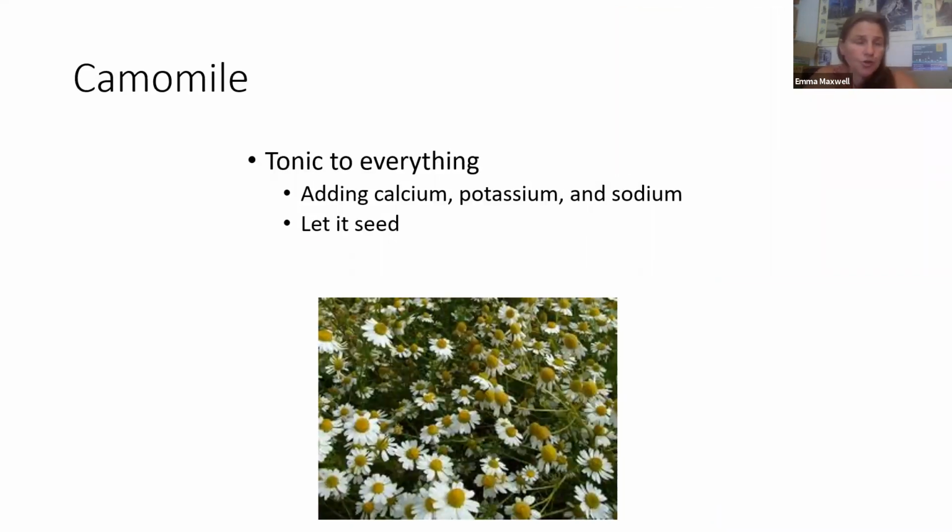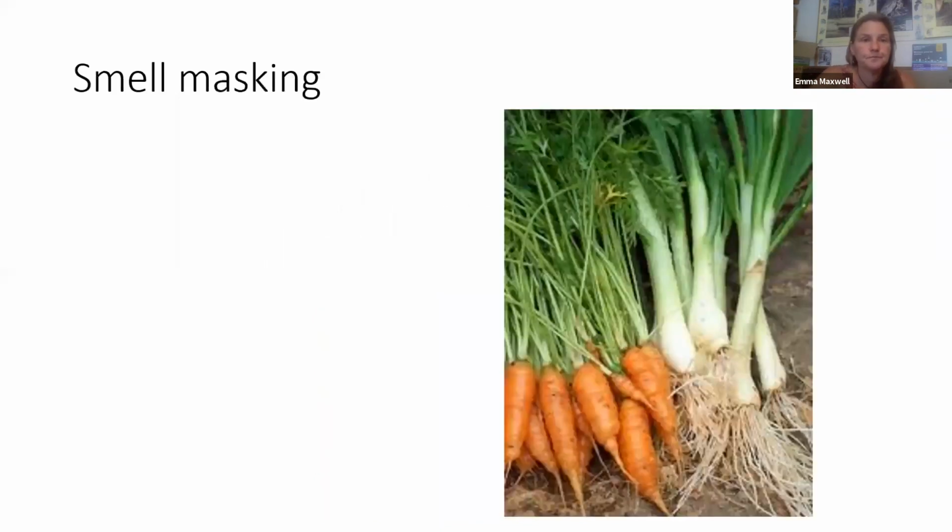This is one that I don't do, but a lot of books say chamomile is a tonic to every single plant. It brings up calcium, potassium, and sodium, which all plants need for growth. So they say, sow it, let it self-seed, and just grow all over your garden. And then you can just pull it out where you need to, so that there's no competition going on.